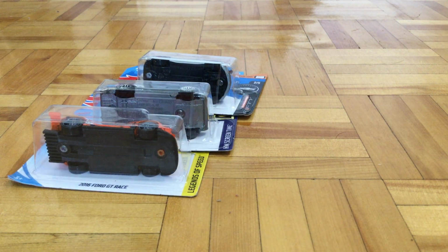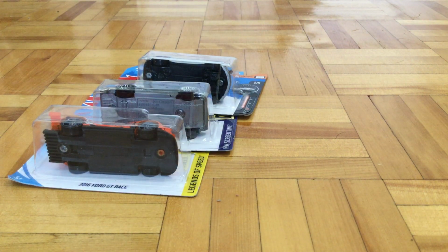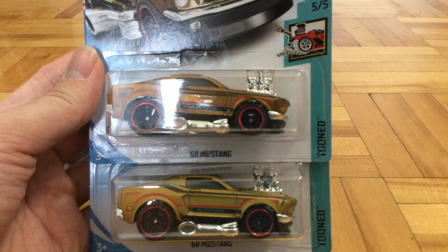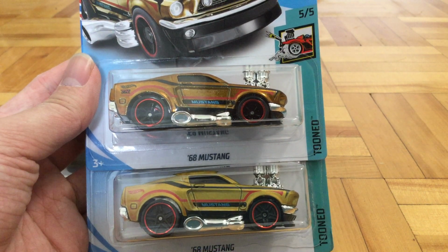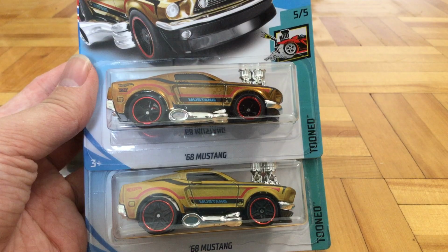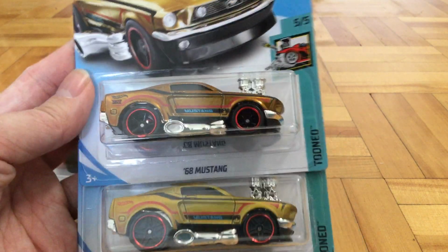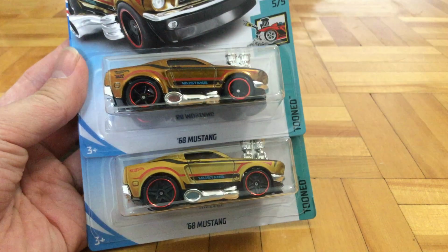And then I got the Hot Wheels '68 Mustang. So that was the regular version. I actually found the Super Treasure Hunt. So yeah, since I collected the Tooned series, I was planning to buy the '68 Mustang Super Treasure Hunt secondhand, but since I found one, I don't have to anymore. And yeah, you can see there's a difference in the paint and the rubber tires and stuff like that.